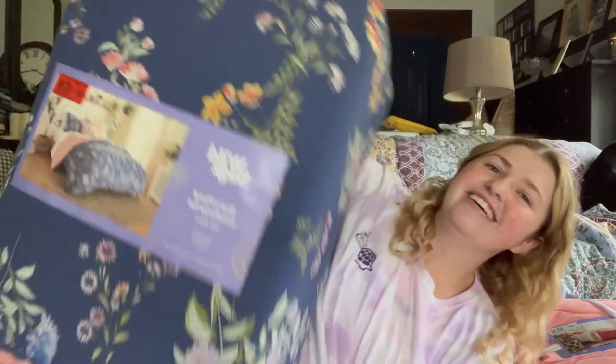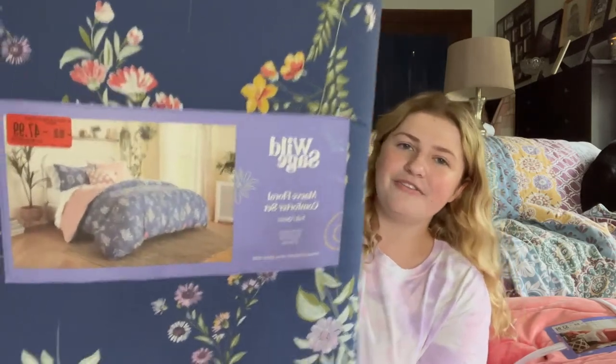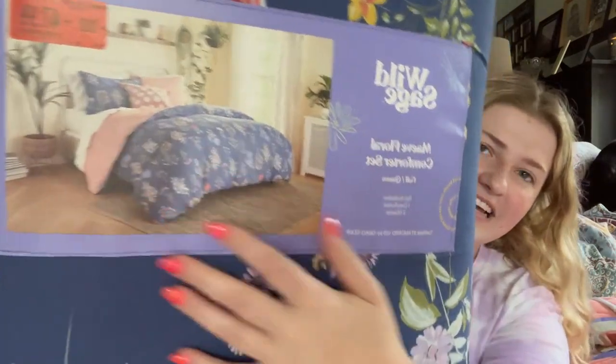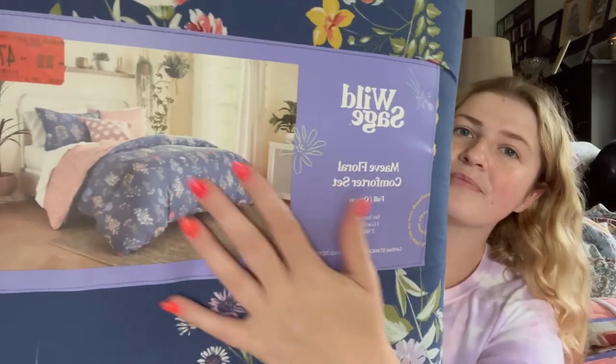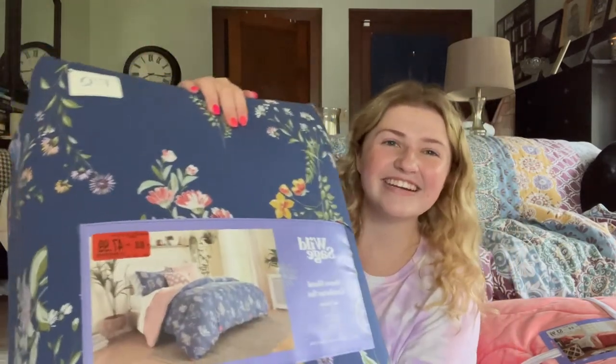Okay, this is the last thing, which I won't be opening right now. But the last thing I got, oh my gosh, you guys, is a whole comforter set that came with two pillowcases, but it's reversible. I don't know if you can tell, but you can see the blue floral, and it's also reversible to pink floral, if you could tell by that picture or not. But this was 80% off, $48. I can't math that fast, and my mom does it for me. But if you guys know, how much this bad boy was. And it is a full queen.